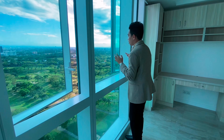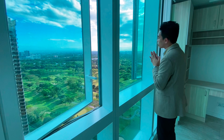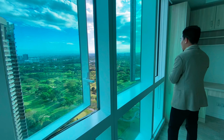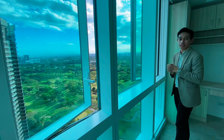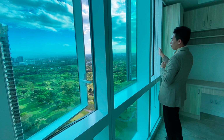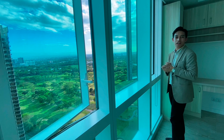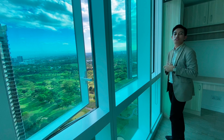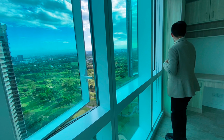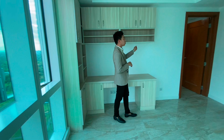So at least, if nandito ka, meron kang view of the city inside BGC, and you also have the view of the golf course. Para may greeneries ka dito sa room. So what I love about this unit is I have two views. If I want to see greenery, so meron dito on my right. And if I want to look at the busy streets ng Bonifacio Global City, so punta na ko dun sa balcony because it's facing the Rizal Drive. So you also have here your office table, your cubicles, and your cabinet.